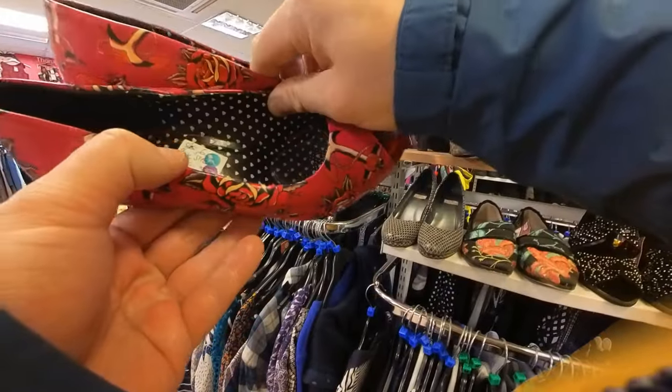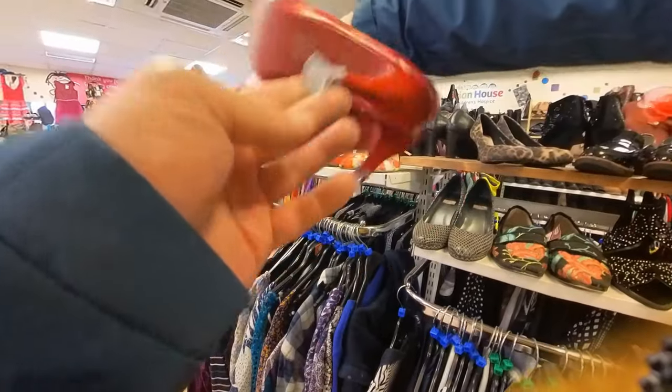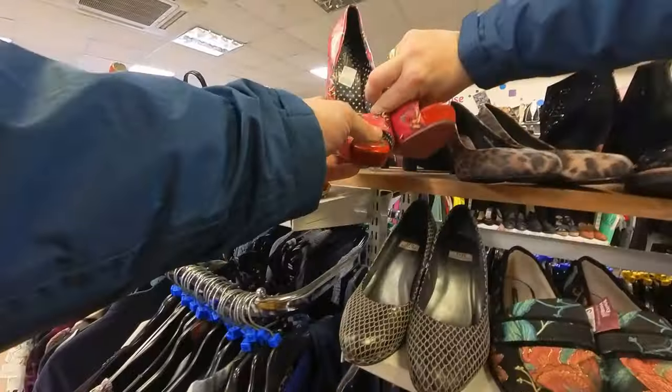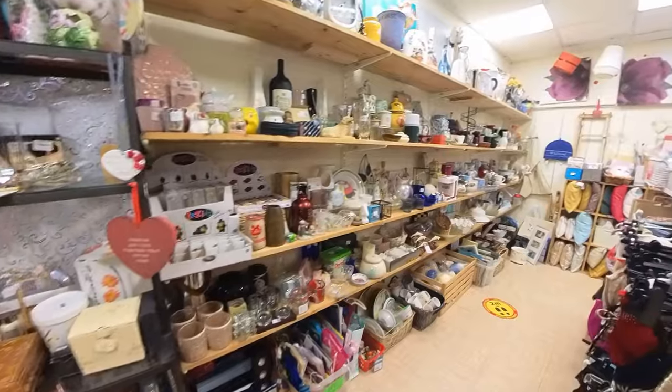These Iron Fist shoes had seen better days. They might have been worth picking up if they were in much better condition. These were about as bad as I think I've ever seen on a pair of heels. Iron Fist heels can do well though. I've sold quite a few of them now.